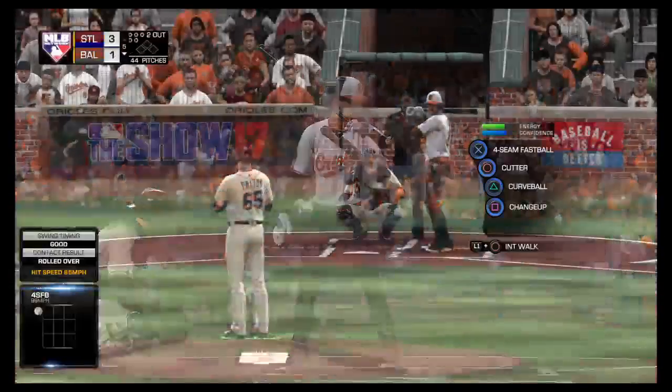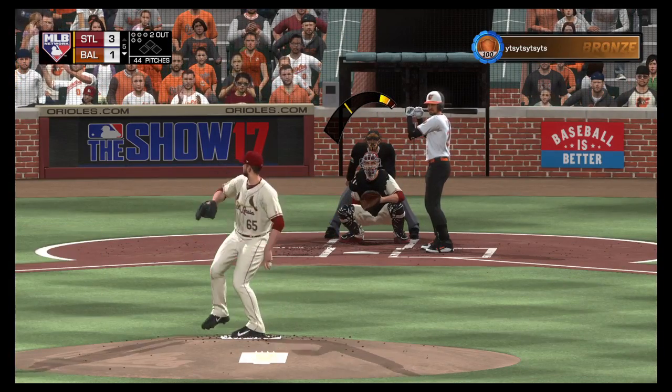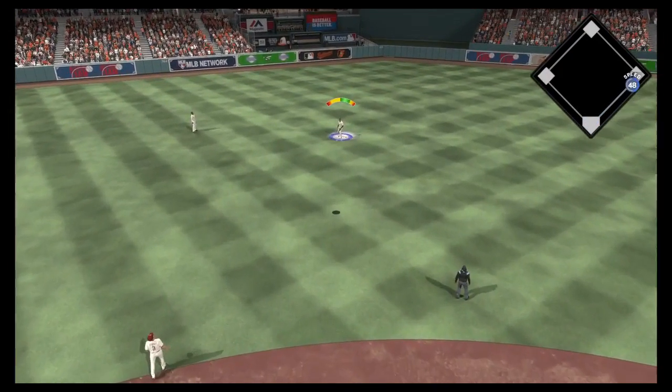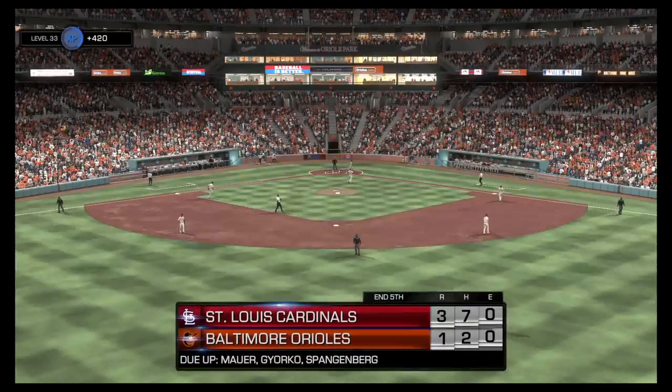Stepping up now, Caleb Joseph, number 36. He comes into this at-bat 0 for 1 in the ballgame. High in the air and drifting out to shallow center. Buxton moves over. No trouble with this one, and the inning is over.